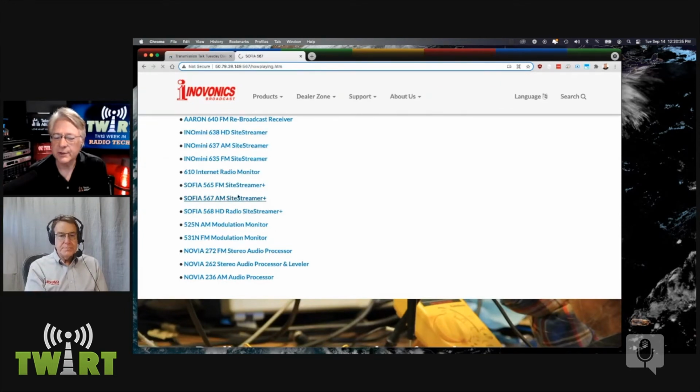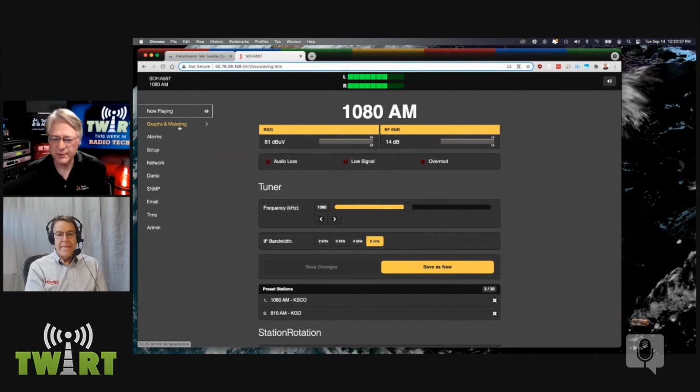I noticed that you have a Sophia line of site streamers, and then the one we were looking at. What's the difference in these different lines? The Sophias are what we call Site Streamer Plus. So it's a half rack package. It has a better display on the front panel than the little site streamers. On the little site streamers, about all you can really read is the frequency, signal strength, and your IP address. And that's kind of it.